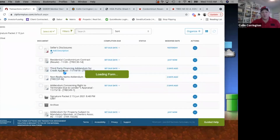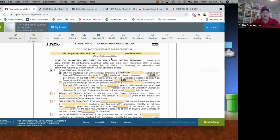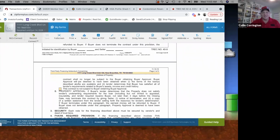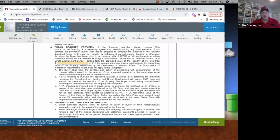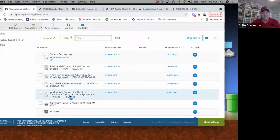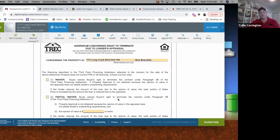And then I sent them my third-party financing addendum. Y'all know what that one looks like. Go back and watch that. It's exactly the same. Just putting in the address, making sure that they understand. And since it is conventional, if you remember FHA, I can put in this FHA required provision, which has to do with the appraised value. But since I'm conventional, it doesn't have that. I actually added in this extra form saying, hey, look, if it does not appraise for $295, then we're going to back out because we don't want to have to come up with any more money.